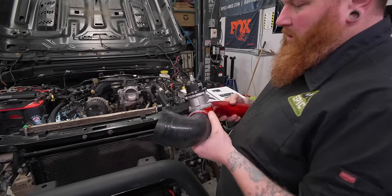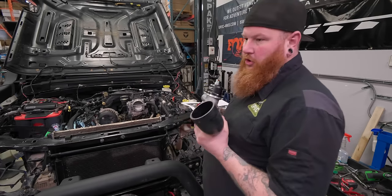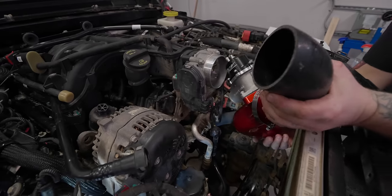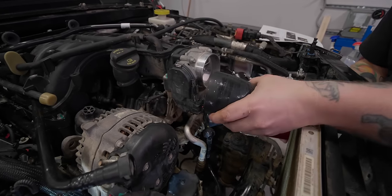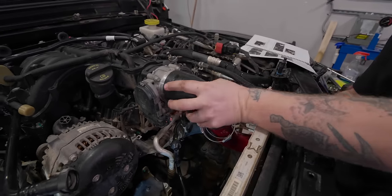What's this piece? That is the blow-off valve. This is to help protect your motor from too much power. You know how it's gonna sit? Just gonna go on this.